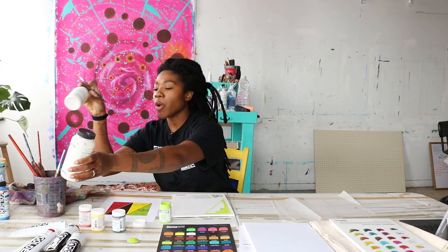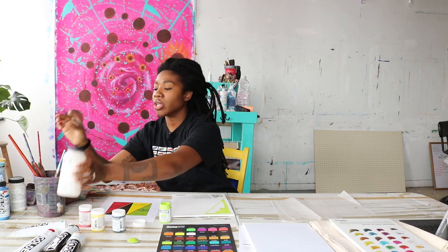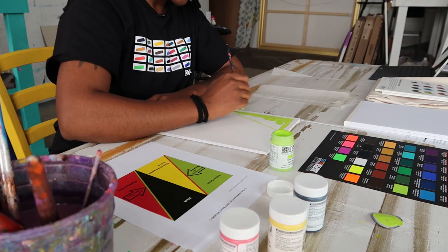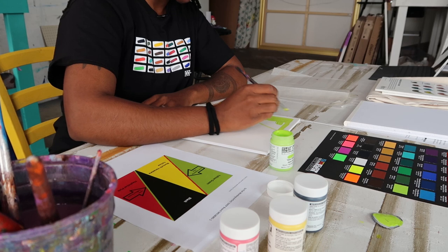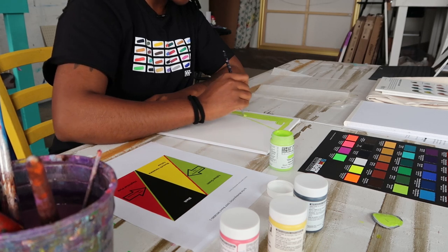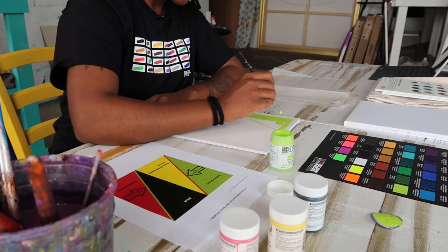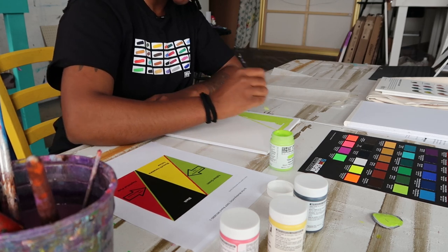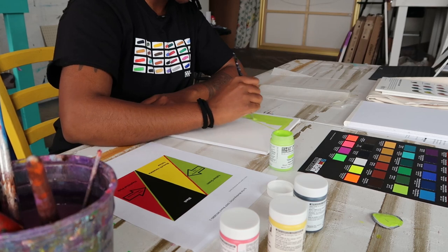For me personally, I'm not really particular about how the finish is, because at the end of the day, I'm gonna put a gloss varnish over it anyway. And when I'm selling my pieces to collectors, it's really easy for them to clean it when it has a little bit of a sheen to it. And to me, I just like a gloss finish. I think it really looks good.